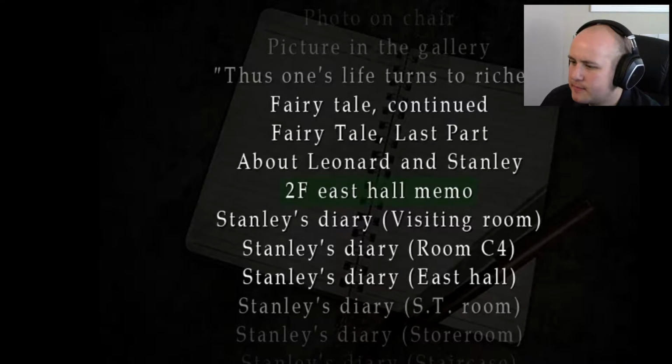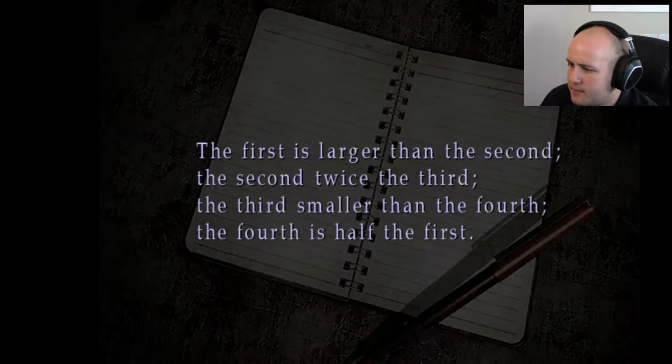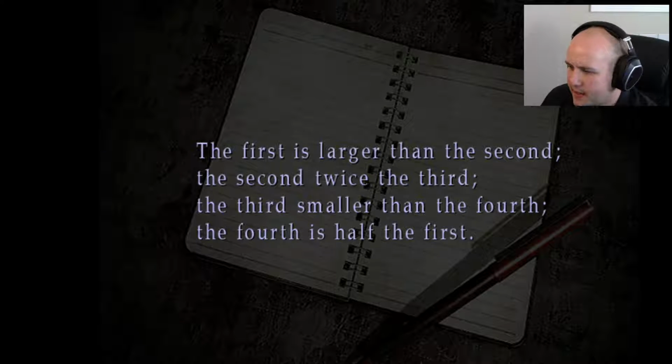So let's go memos here. Second floor East Hall memo, it's right there. First is larger than the second. Second is twice the third. Third is smaller than the fourth. Fourth is half the first. So I think that's 4. I could figure that out, technically, off of 9, I think, because fourth is half the first. So that narrows down what the fourth could be, because it can't be more than 5.